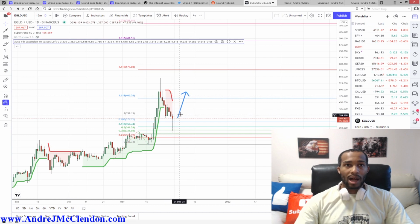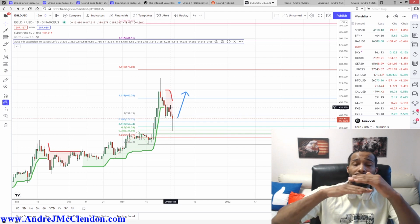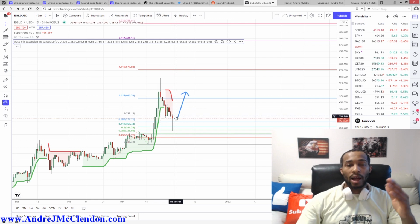But since I'm entering my hodl position right here, I'm saying my trading hodl position. If it goes down past this wick, I'm going to get stopped out. But if it continues on this path, if it goes past this price point right here, about $427, what I'm going to do is lock in my trade by moving my stop loss above my entry and letting it run.